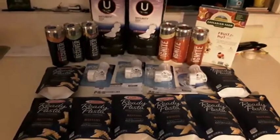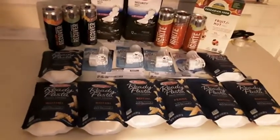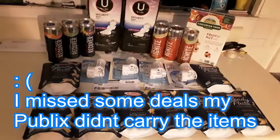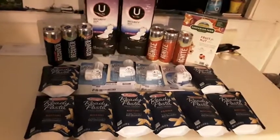This is $53.12 worth of goods, and when it's all said and done, I got paid $1.33. I know it's not a lot, but I'm going to be doing this every week, showing how you guys can simply get all this stuff and get paid.